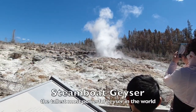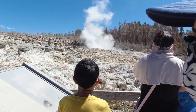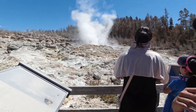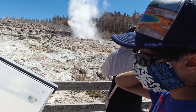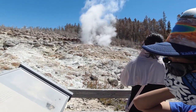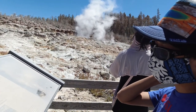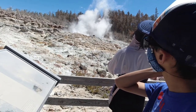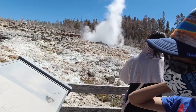When Steamboat Geyser erupts, it can rocket a column of scalding water 90 to 120 meters into the air, 2 or 3 times the average height of a maypole. Steam roars for 24 hours after. Odds are against your witnessing this drama, since Steamboat's major eruptions occur 4 days to 50 years apart. 4 days to 50 years apart, so we're probably never going to see this thing go. That's crazy.